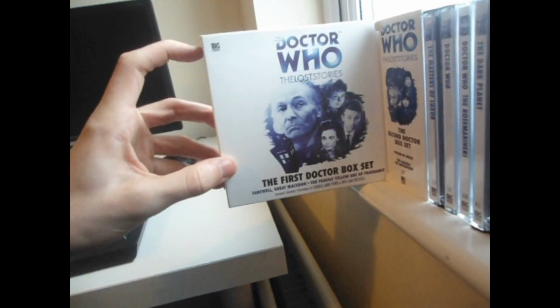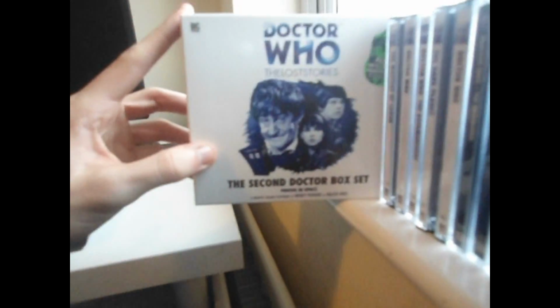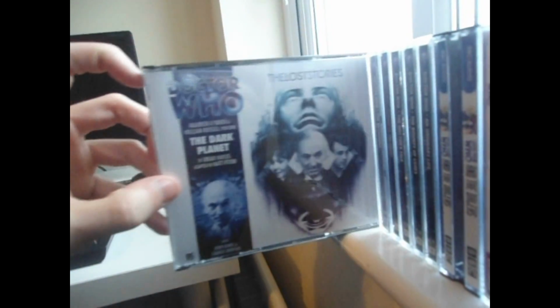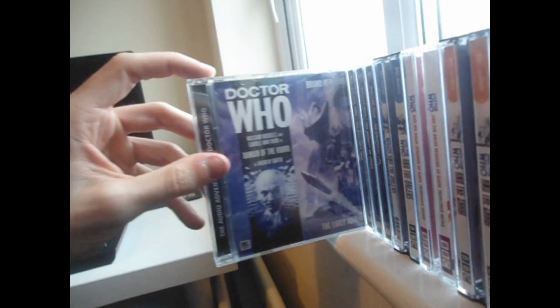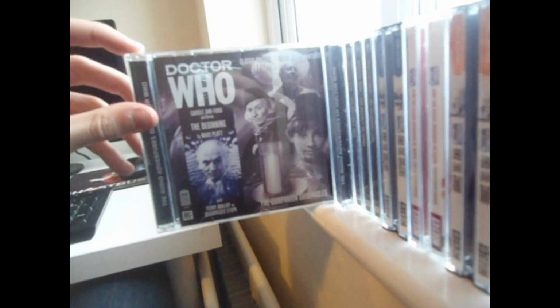The Lost Stories First Doctor box set containing Pharaoh, Great Macedon and The Fragile Yellow Arc of Fragrance. Doctor Who Lost Stories Second Doctor box set containing Prison in Space, the US Dalek pilot episode and behind the scenes. The Masters of Luxor, The Rose Mariners, The Dark Planet. For Companion Chronicle releases and early adventures, we have The Beginning, Domain of the Void, Doctor's Tale, Bounty of Cirrus, An Ordinary Life. And then for the audiobooks, just going to show this one separately.